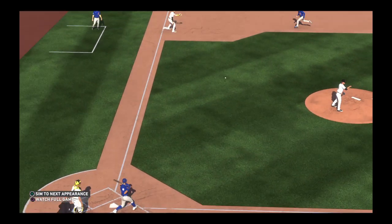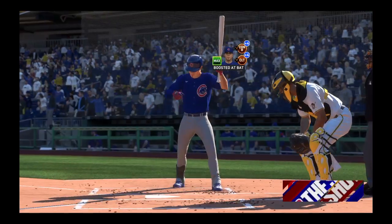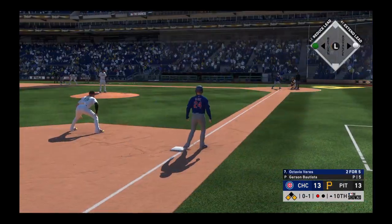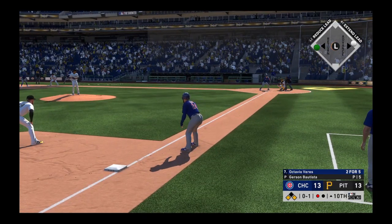Well, I think it's safe to say the ice is melted on this guy. He had been cold coming into this game, but that being his third knock, I guarantee you my man's smiling on the inside. The catcher, Octavio Barrett, coming in right here.